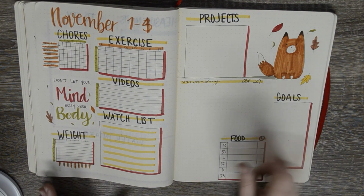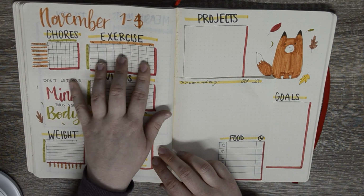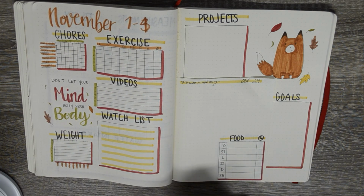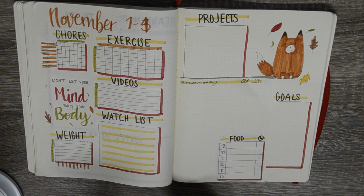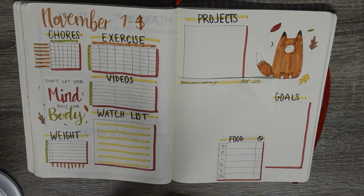I usually write it on the day, but sometimes I'll have to flip through just to make sure. So yeah, I just have it on here, and this is just to keep track of it, because some days I will switch out if I don't feel like doing a leg workout or something. I'll switch it up with doing maybe a core and just switch those days in the week. So yeah, this just helps keep track of that.